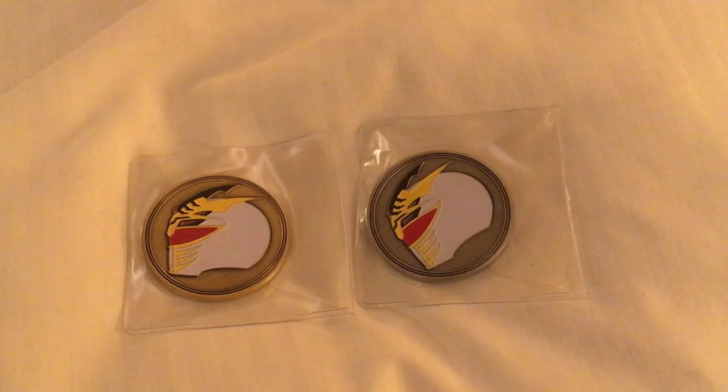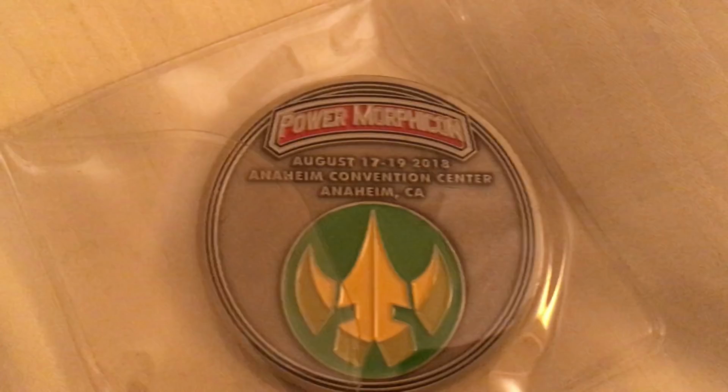So, as part of the Silver Ranger package, one of the things that were included were convention medallions. And you can see here, pretty obviously, the face on the coins is Lord Draken's helmet from the side. And on the back it says Power Morphicon in the colored logo, which I think is really nice. August 17th through 19th, 2018, Anaheim Convention Center, Anaheim, California. And also it has the green and yellow of Lord Draken's coin symbol, which is, you can see, kind of a mixture of the tiger claw and dragon claw from the Dragon Zord and Tiger Zord power coins.